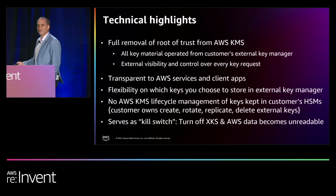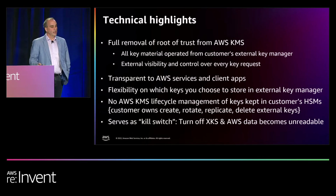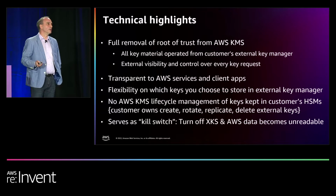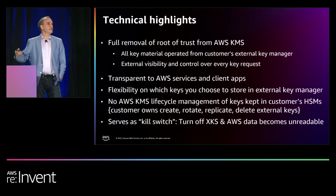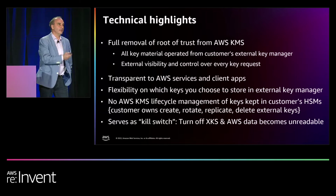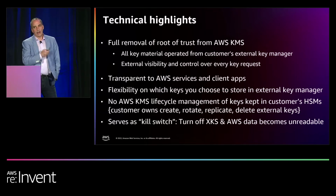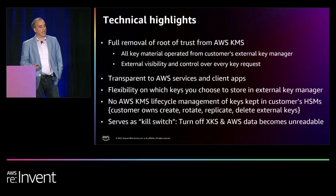Ultimately, this sort of serves as a kill switch. If you turn off your external key store, AWS data using that key becomes unreadable. KMS has no long-term caching of the response and no access to that key material, and can never get that key material back inside the cloud without another XKS request to a key that's been re-enabled again by you.